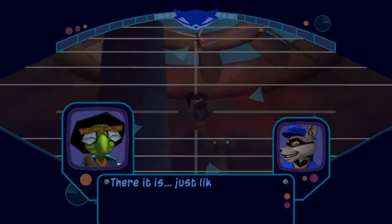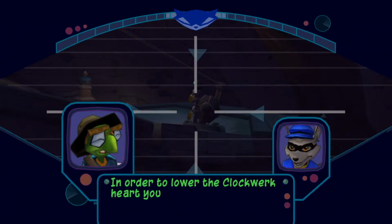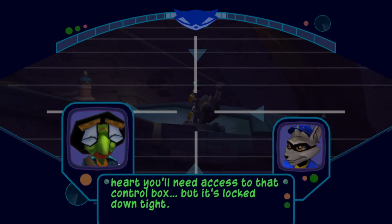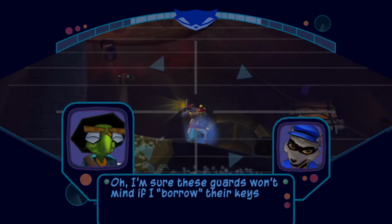There it is, just like Neela said. In order to lower the clockwork heart, you'll need access to that control box. But it's locked down tight. Oh, I'm sure these guards won't mind if I borrow their keys.